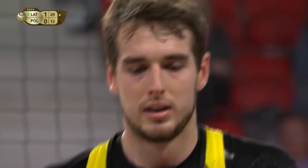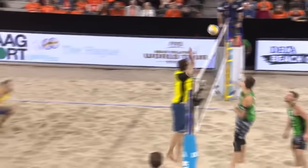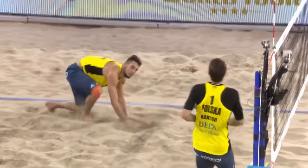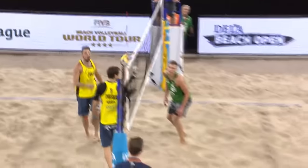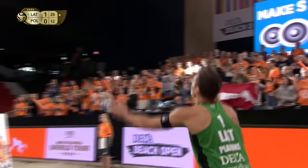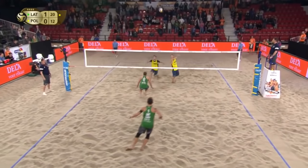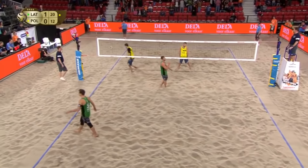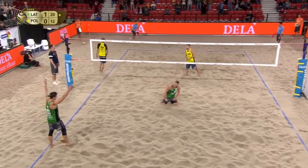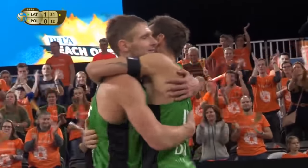Kantor tried the reverse volley through the shoulder line to try and fool Latvia. It didn't work though. What a way to finish! Tocs with the block, Latvia take the set and the gold medal. They've beaten Poland.